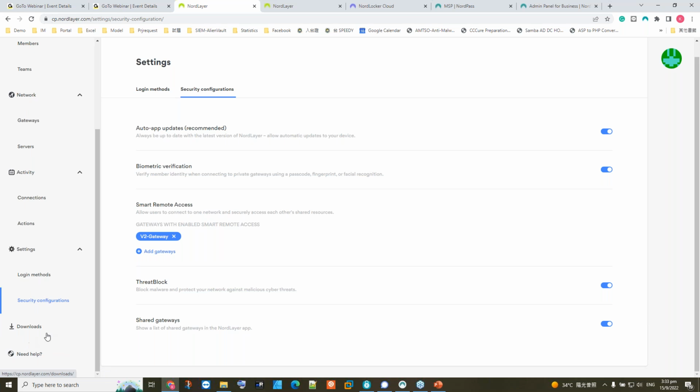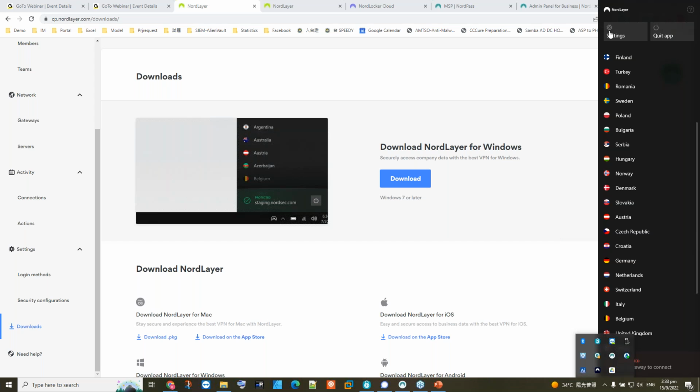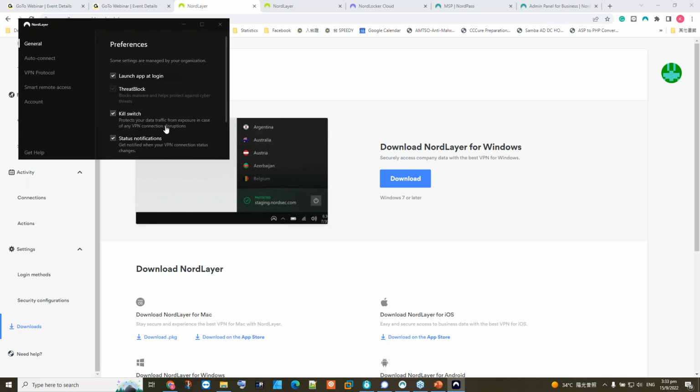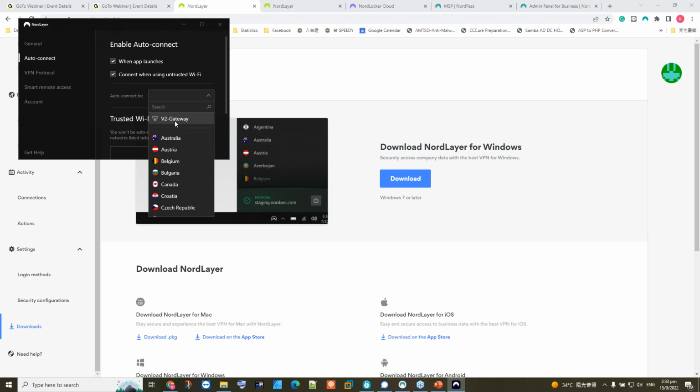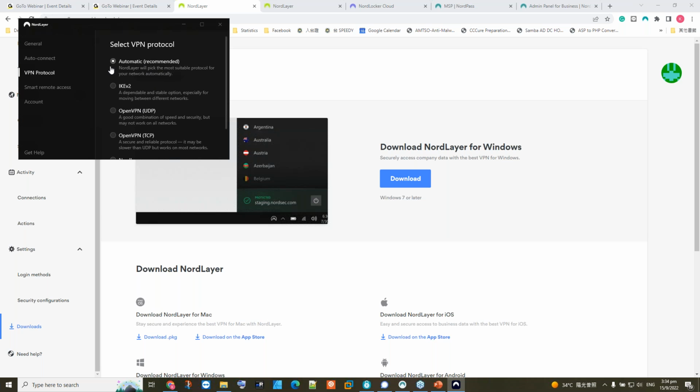Right, very simple. For the user's point of view, you just download the agent, install it, log in, create accounts for your invitation, and then log in and use. It's just like this, just one click. Because you can have some settings like auto login or auto connect. You can force it to connect with this auto gateway. You can choose the protocol. This is not proprietary, well, you can say proprietary. This is WireGuard technology, which makes it much faster with better performance. So usually I recommend you use the automatic.